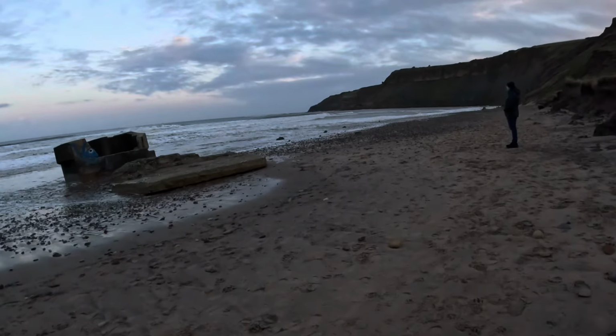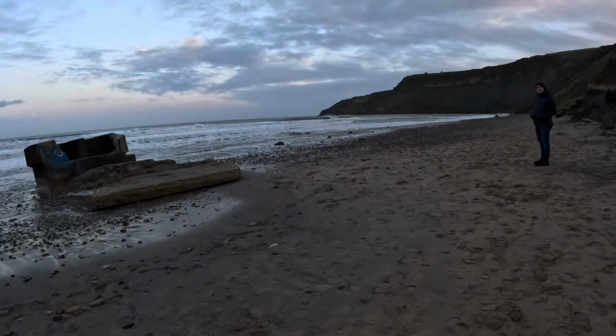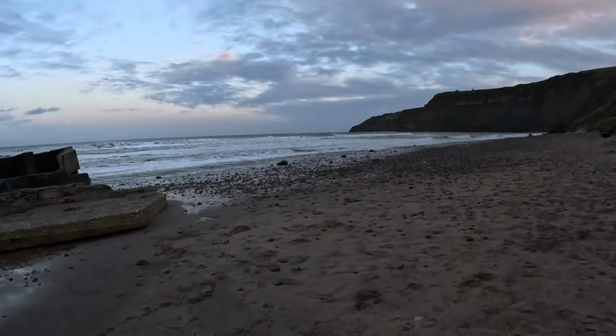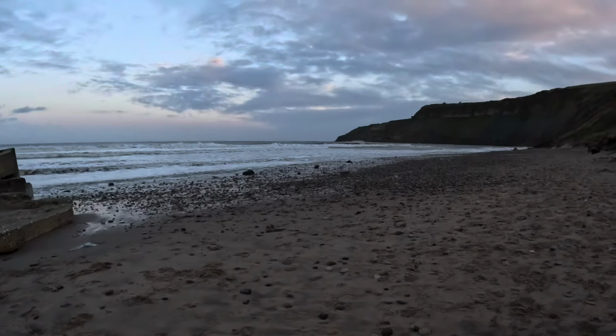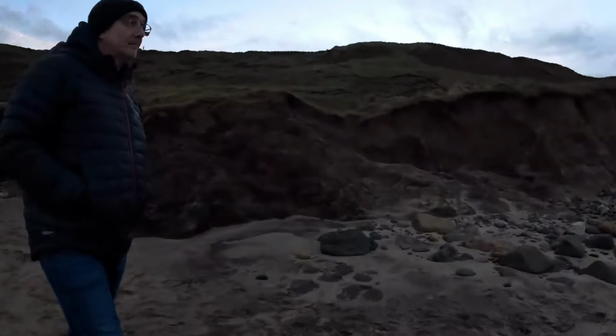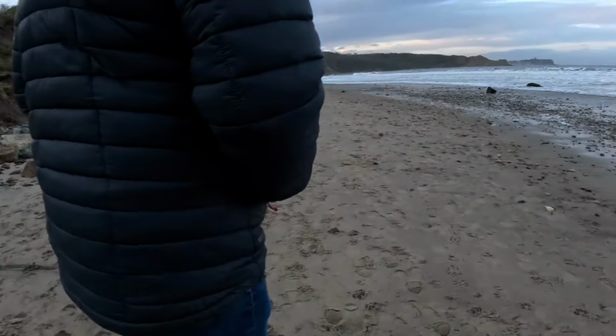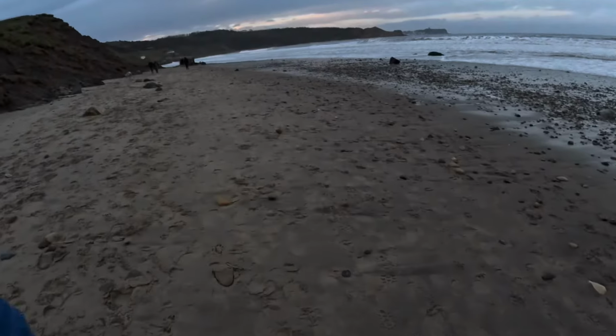Why don't we let go before we get cut off? We're going to get cut off. You can't get up there, there's not another path. I don't know, but they're going to get cut off. Right, there's some big waves rolling in then. Okay, come on then. I'm walking to the village.